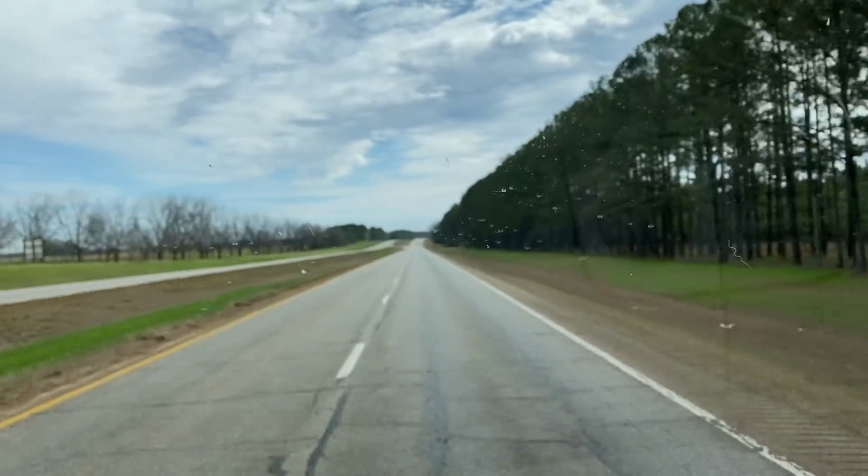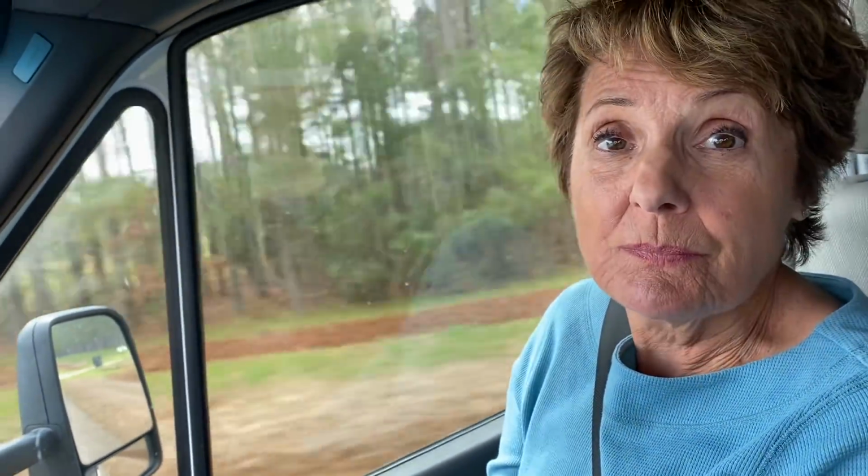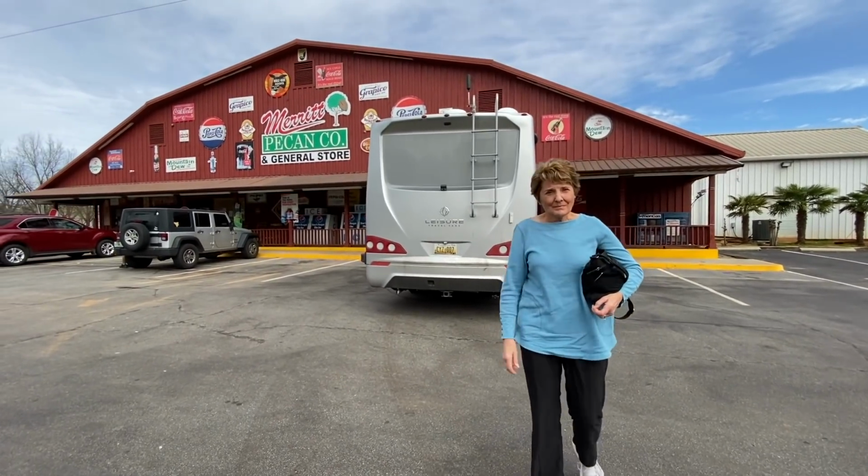All right, I'm pulling in now for your Georgia food treat. You ready? I sure am. See this little place up here? Mm-hmm. Let me pull in here. All right, my dear, this is our stop.